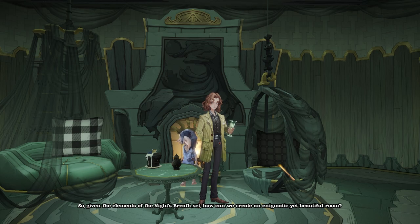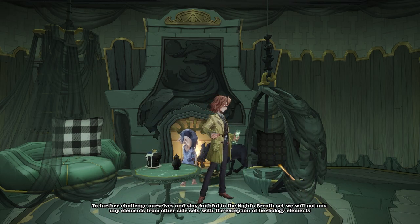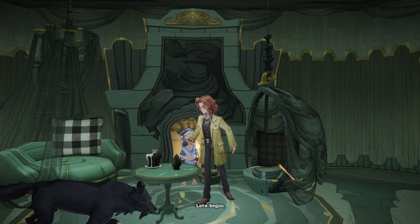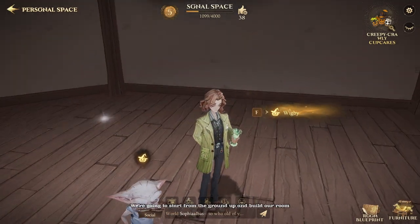So, given the elements of the Night's Breath set, how can we create an enigmatic yet beautiful room? To further challenge ourselves and stay faithful to the Night's Breath set, we will not mix any elements from other side sets, with the exception of herbology elements. Let's begin. We're going to start from the ground up and build our room.